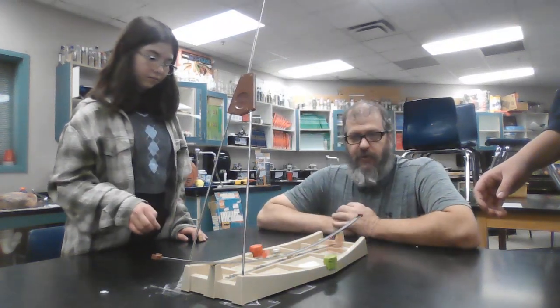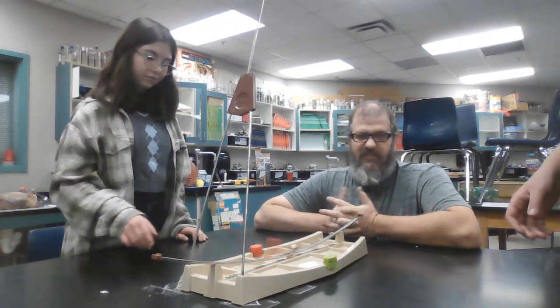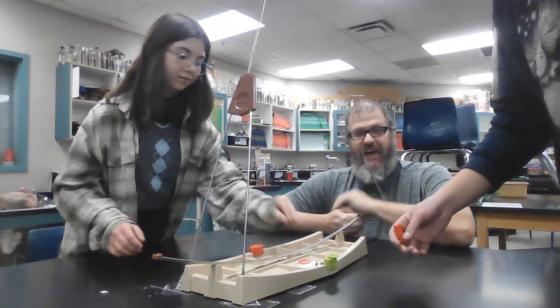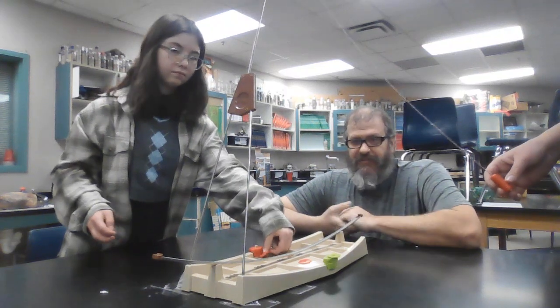Well, here we are with one of my newest games in my collection, although the game was invented in 1971, so it's not that new. It's older than me. This game is called Impact, and as the name implies, there was one of our impacts right there. So here's how this game works.